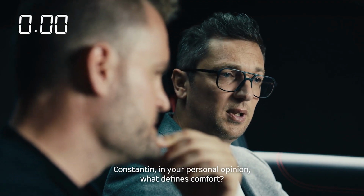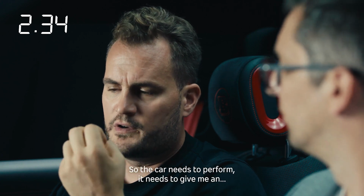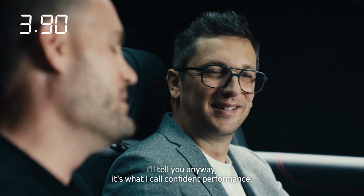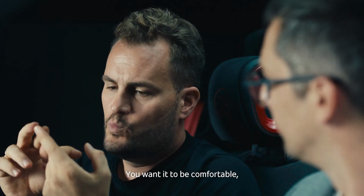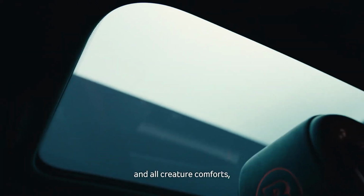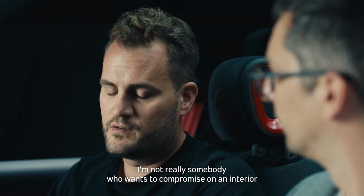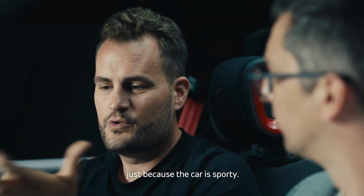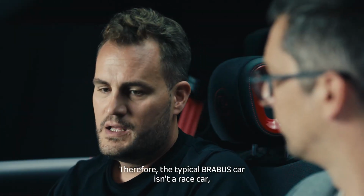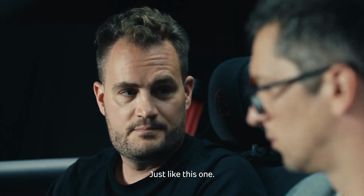Konstantin, in your personal opinion, what defines comfort? It is something I call confident performance. So the car needs to perform, it needs to give me... I'll tell you anyway. It's what I call confident performance. You want it to be comfortable, you want it to be sporty and have enough power at the same time, and all the creature comforts. For me, for example, a good stereo system. I'm not really somebody who wants to compromise on an interior just because a car is sporty. Therefore, the typical BRABUS car isn't a race car, but it's a premium, a luxury car that still has a lot of power, just like this one.